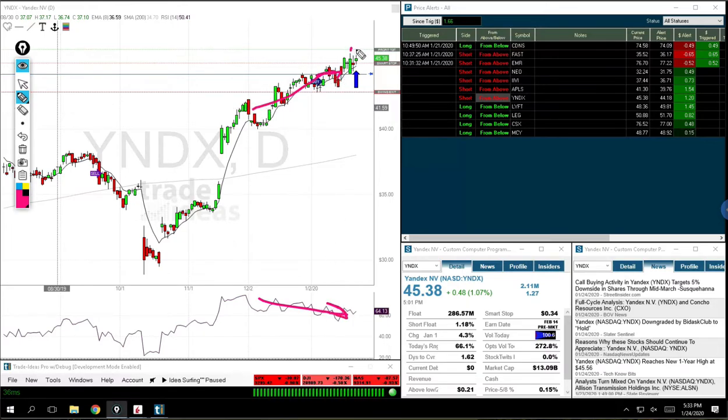And an indecision candle. So you'll see that I have my entry line much further down because I wanted to break this kind of elephant bar that's happening here.